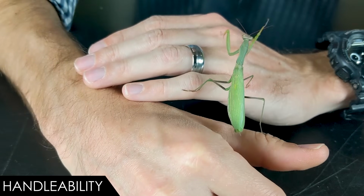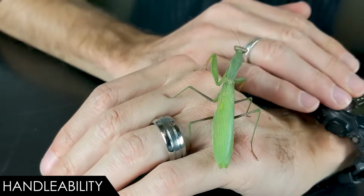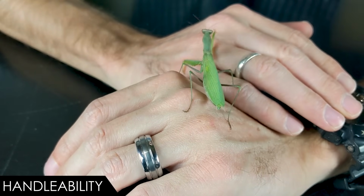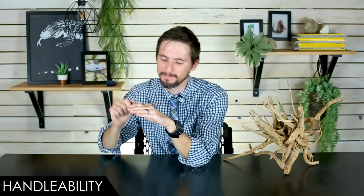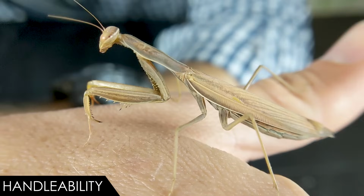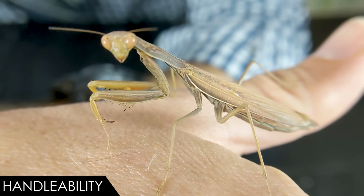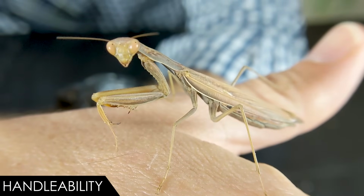To finish off handling, the main thing about them is they're just going to stand on you and walk around on you, and that is how you interact with a praying mantis. And if you ask me, it's darn fun. In fact, this one was a volunteer. I was out on a walk with my kids and we found this mantis, and I put her on my shoulder and she just stayed up there all the way until we got home.